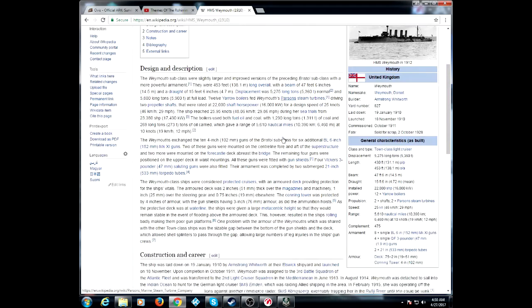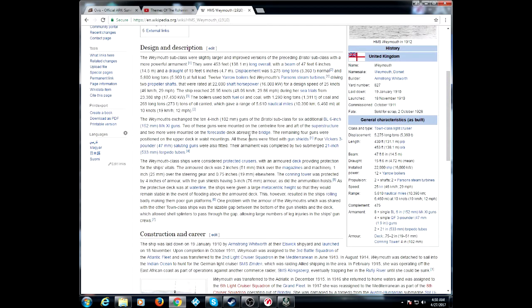Just to go over her characteristics real quick, she was named after Weymouth, Dorset. The shipbuilder, or the company that had the contract, was Armstrong Whitworth in yard number 827. She was laid down 19th of January 1910, as I stated before, and then she was launched 18th of November 1910, and then she went through trials for almost another year, not quite, but close. But she was commissioned October 1911. And then, of course, she was scrapped 2nd of October 1928.